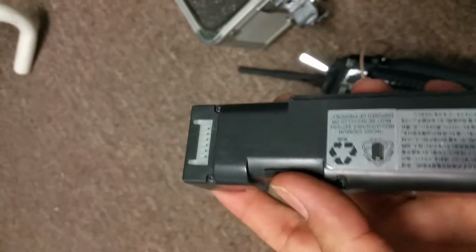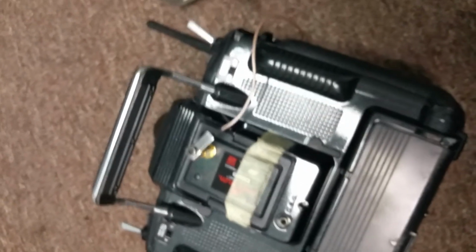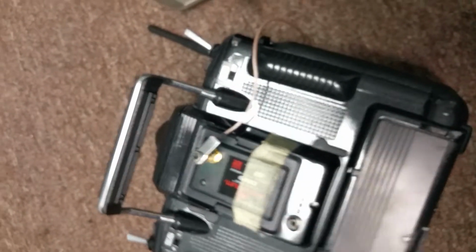This is already dead. When it was on, I probably left it on the switch or something, or it depleted on its own. It is dead. I can't do anything. I know prior to that I could at least demonstrate the electronics of it, but not anymore. So let's put this back. That mounts on there the right way. What else is in this case?